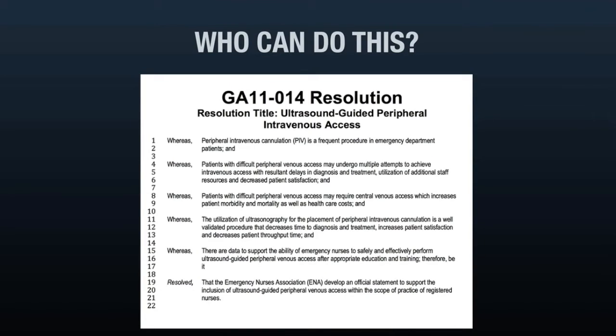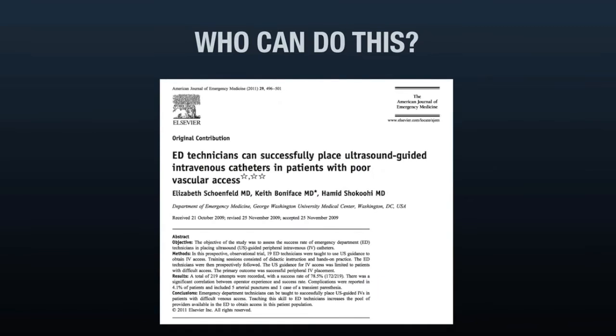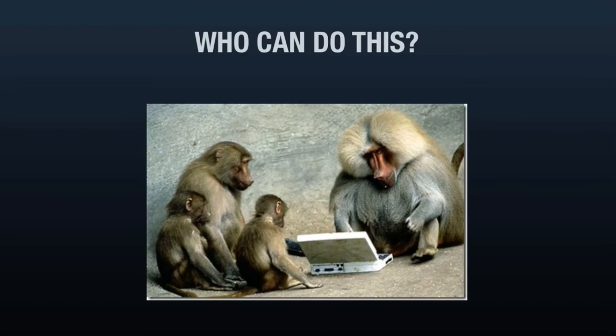Emergency Nursing Association actually has a resolution saying they should be able to do this. They're qualified to do this with training. They can place these ultrasound-guided IVs. Even ED technicians have been trained to do this. This isn't just a physician or nursing skill. Pretty much anybody with the right training can do this.